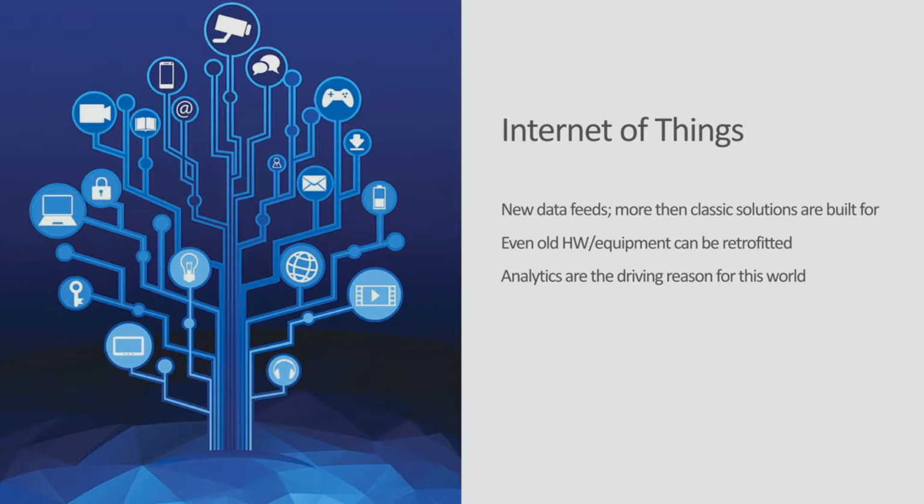Old hardware and equipment could be retrofitted, as I had mentioned earlier. But the newer equipment is actually connecting directly into things like IoT Hub. And as you can connect directly into those hubs, that's really driving the ability to do real-time transactions through this whole system and through this pipeline. And I'll show you some of that as we dive further in the reference architecture section.